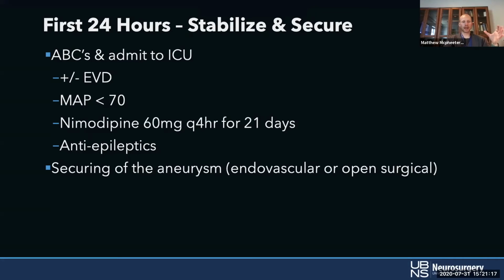So 48 hours after the aneurysm ruptures and once it's secured, Devin, what's the next thing that you have to really worry about in subarachnoid patients? Rebleeding. So 48 hours out, aneurysm secured, you're not as concerned about rebleeding. After being treated, it's not. So the next thing you always want to watch out for is vasospasm.